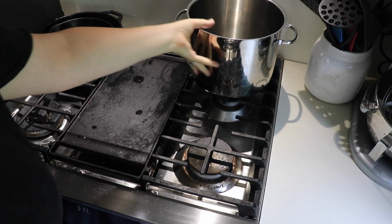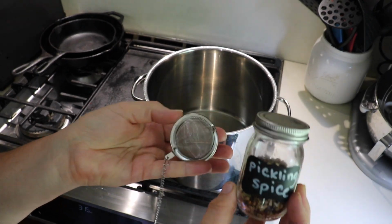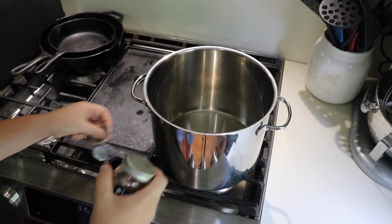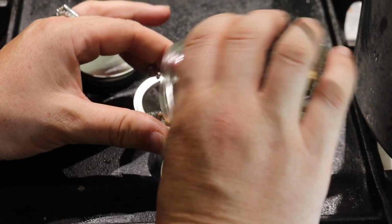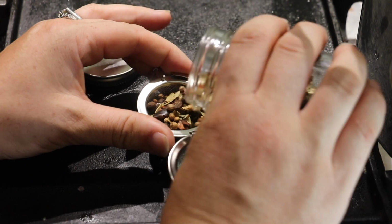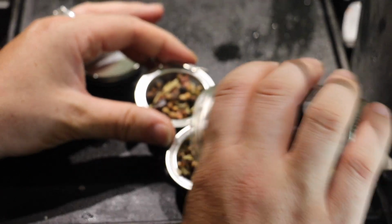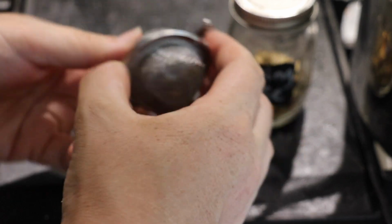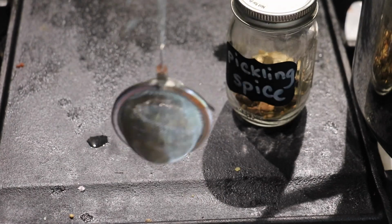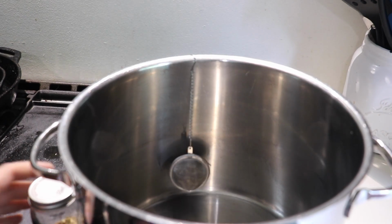Then to make the pickling brine, we have to move over to the stove. I use a reusable tea ball for the pickling spice. Otherwise, you can use a piece of cheesecloth or something tied into a pouch. I then hung the pickling spice on the side of the pot.